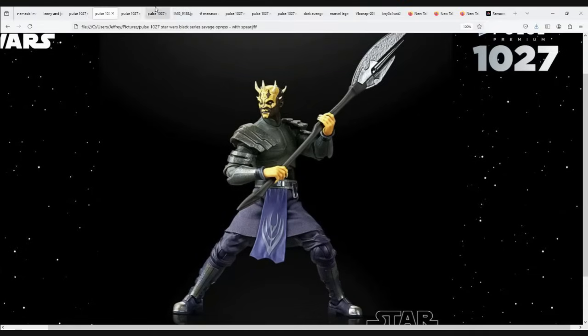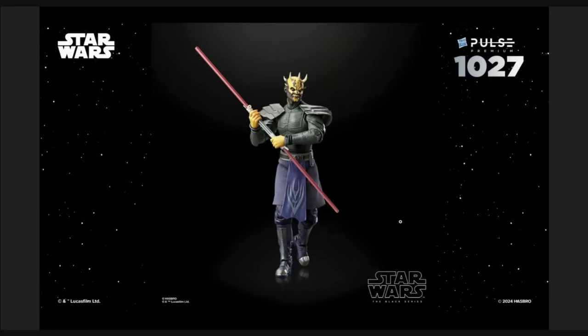I wish they had shown just one image with him with somebody else, maybe a Clone Wars Obi-Wan Kenobi, so we could really appreciate the scale. He looks tall.